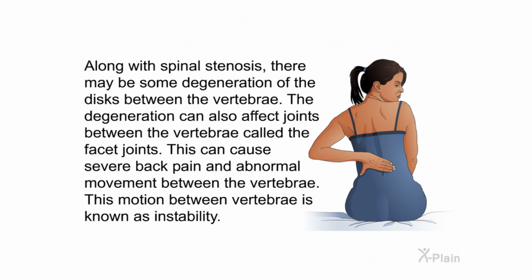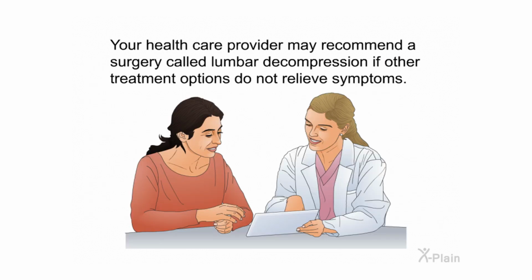Along with spinal stenosis, there may be some degeneration of the discs between the vertebrae. The degeneration can also affect joints between the vertebrae, called the facet joints. This can cause severe back pain and abnormal movement between the vertebrae. This motion between vertebrae is known as instability. Your healthcare provider may recommend a surgery called lumbar decompression if other treatment options do not relieve symptoms.